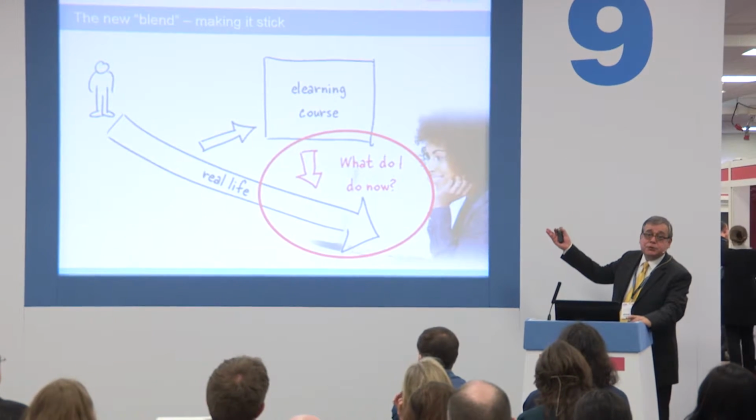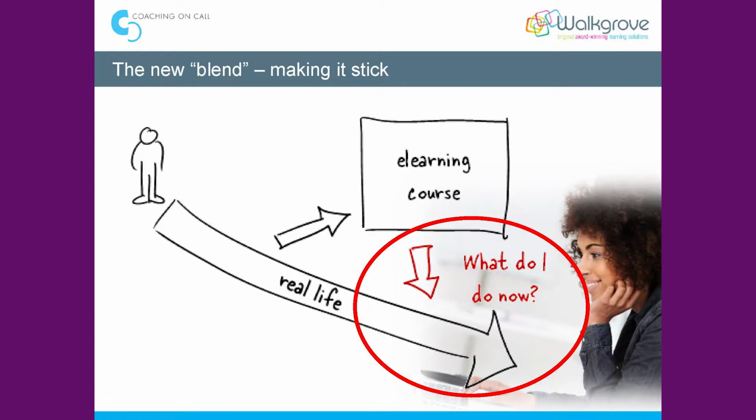Again, very familiar, I'm sure, to a lot of us. This is where we need to start focusing. You have a problem, there's a training intervention. It could be e-learning, it could be anything. But there's an intervention. But after that, we tend to leave the learner on their own.